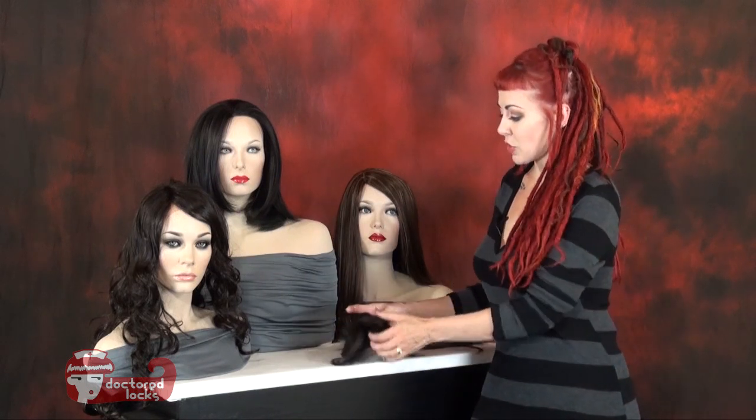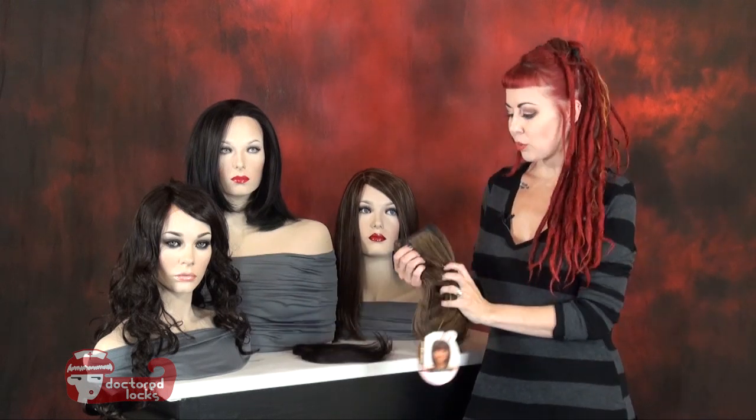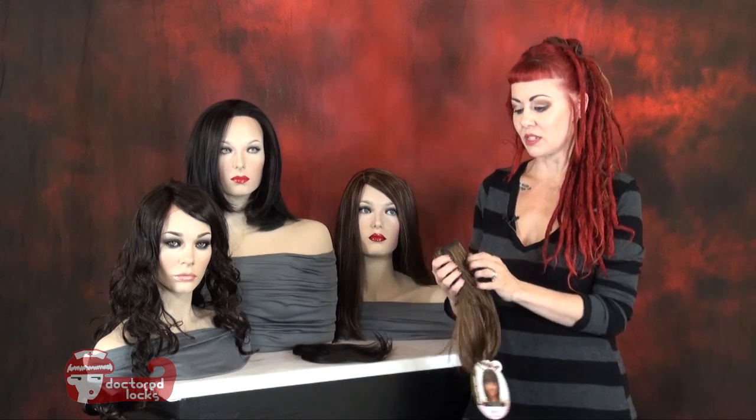So some of those options might include top pieces, and that's going to cover just the top and the front, or you might have extension pieces that you're going to add in for filler, and you're also going to have full wigs. Those wigs are going to be a bunch of different styles. You might have a lace front, all of those things. We'll get more into the specifics of each piece in a bunch of different videos. But for this video, I want to talk about the overview of your process.